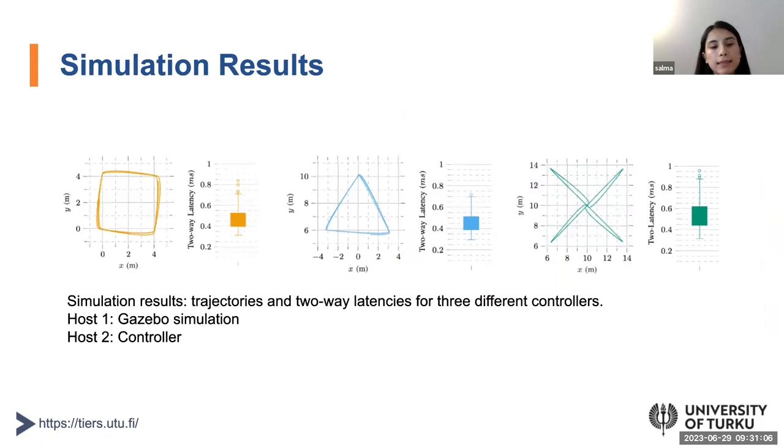And the latency is calculated from when the odometry message is generated in one host until the matching velocity control message for controlling the Tello to go to the predefined path arrives from another host, including both the physical network and the Fabric network latencies, which you can see is more or less around 0.5 milliseconds.